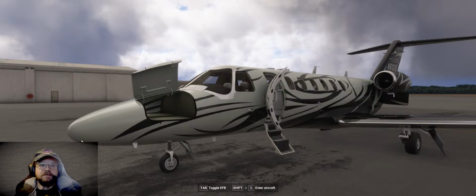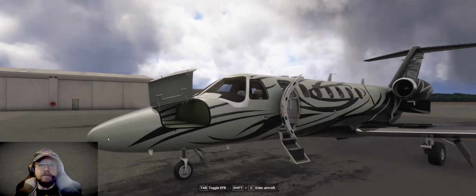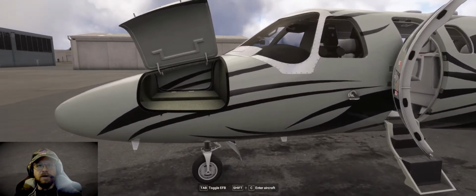So this is my first LivToAir aircraft. I did not get the electric one that was dropped for 2020, so I just wasn't interested in that plane. But this one's pretty decent looking. So let's check out the outside. Let's do a little walk around.